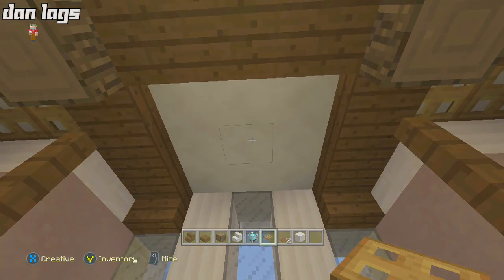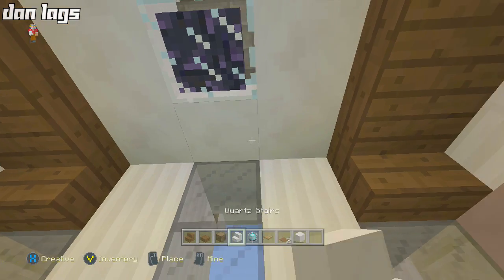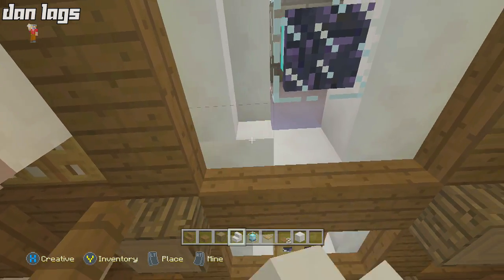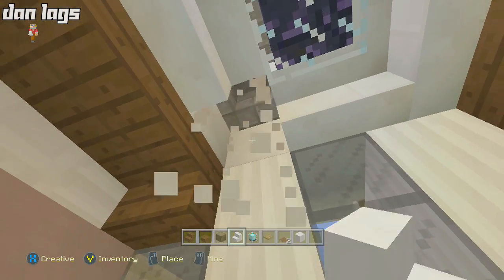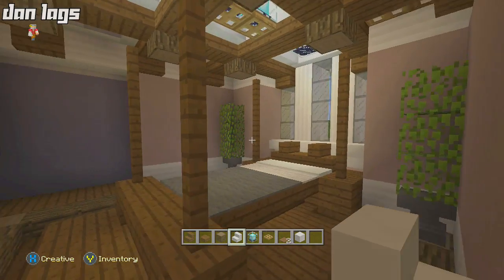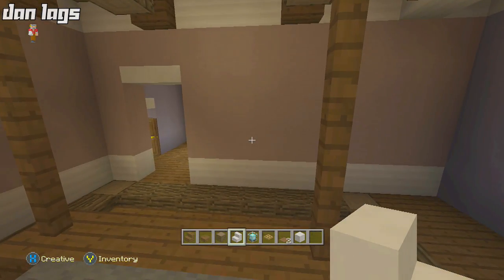Over here, as far as I'm concerned, I could probably just throw down a beacon, and then have this turn like this with some upside down stairs. Something like this. And back this way, there we go. And right there as well. And it just adds a little bit more lighting. So that's pretty good. I like that. So I think we spent enough time in this room for now. I think I'm going to come back in later and add more to this.